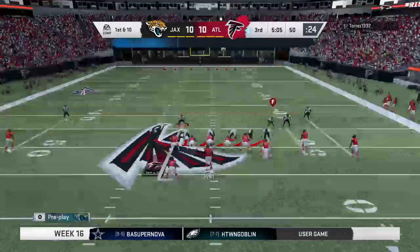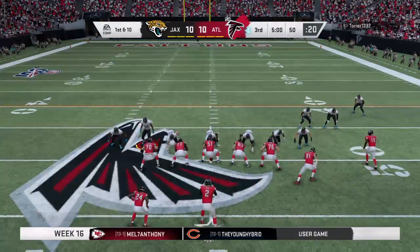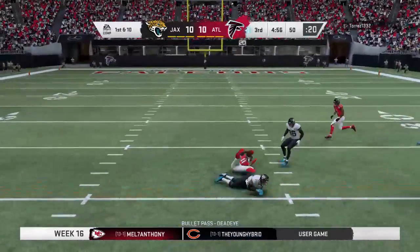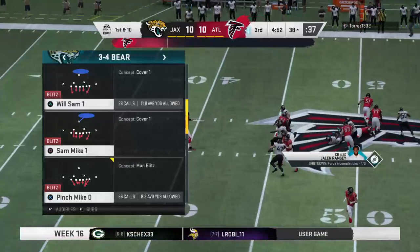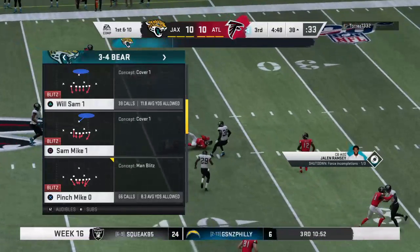Jones, get ready. Let's go, Heavy. Tell me what you got. From midfield now, here's Ryan. And Jones has it over the middle. And they'll get him down as he's inside the 40. The Falcon passing game looking good on this drive as they get the first down.